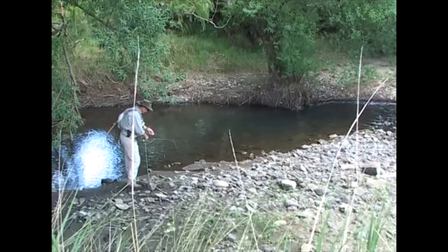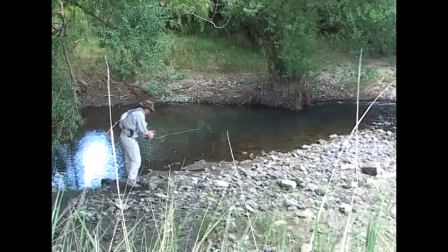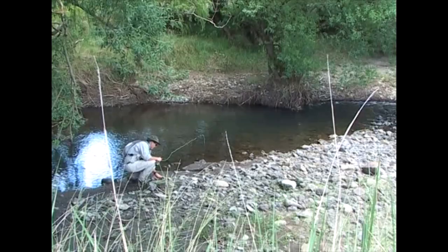This is a very, very small little fish, this year's little fingerling. I'm going to put him back, very opportunistic, taking a small size 16 bead, very small.